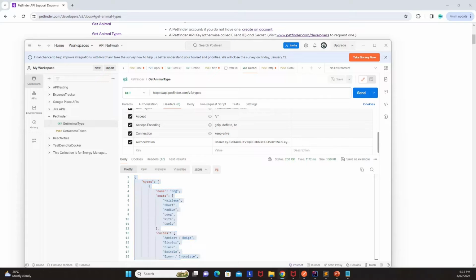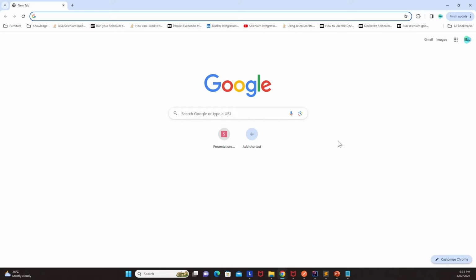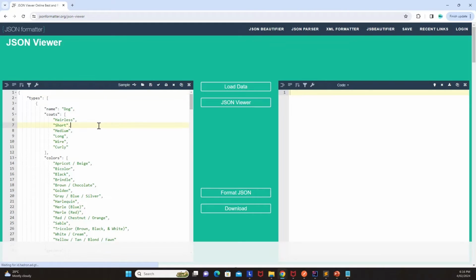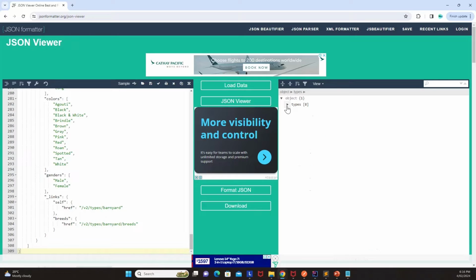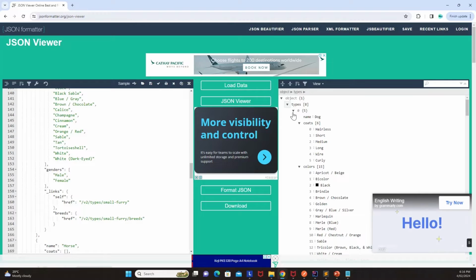And I'll use a web application which is freely available, called JSON viewer. In fact there are a good number of JSON viewers which are present publicly, but I'll just select JSON viewer online over here, and I'll just paste the response. You can see that the response is exactly what we are getting in JSON format, now in the node format.